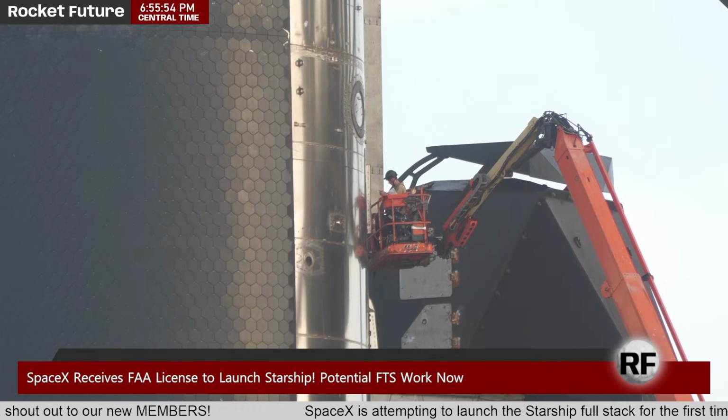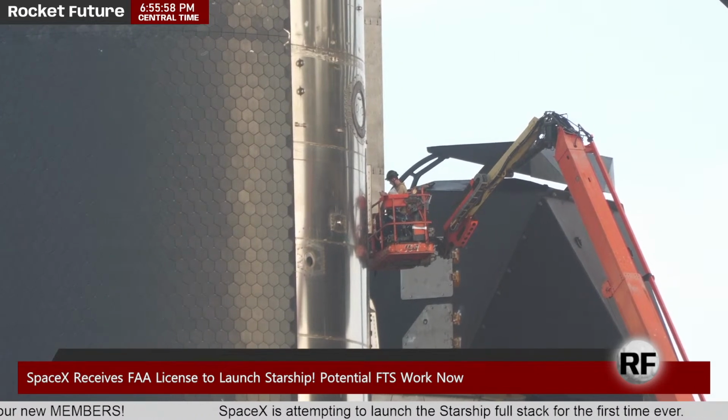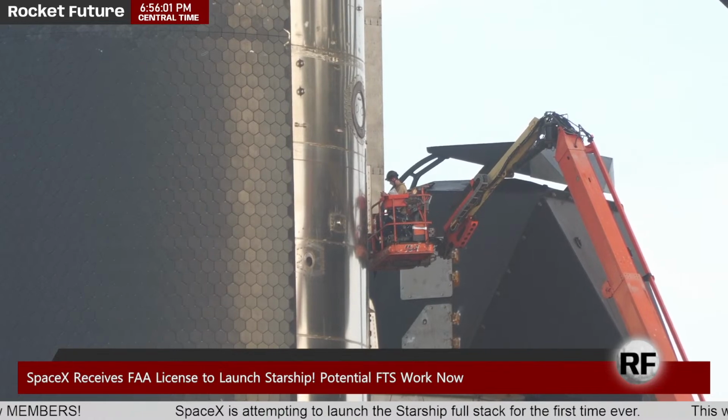So this is Ship 24. You can see those heat shield tiles on the left and the silver body of the ship on the right. And they are working right on that flight termination system.